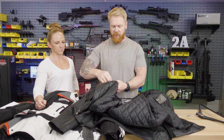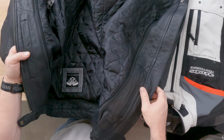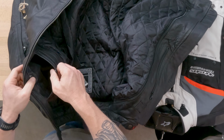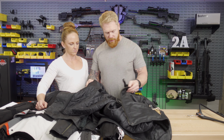You do have these inner pockets here. I think they're saying that these are designed for concealed carry. I'm not sure that's how I would use these. This one on the right-hand side is a zip. This one over here is a snap. Both of them feel very durable. You could put documents and things like that in there and it feels trustworthy. I believe both of those are waterproof as well, but you can check that.